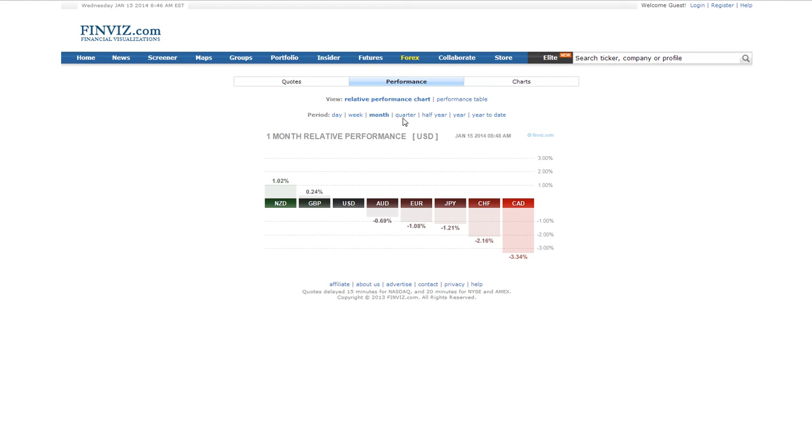It's climbing down. And on the quarter, it's holding up. It's at 0.50% positive, but not as good as compared to the pound. So we'll leave it at that. Let's get into the charts.